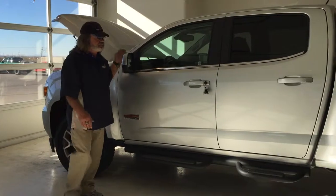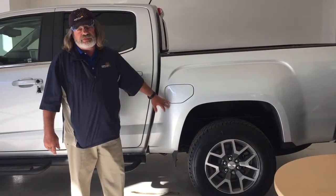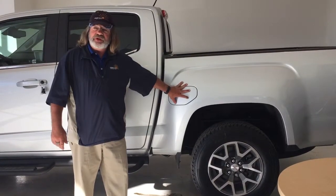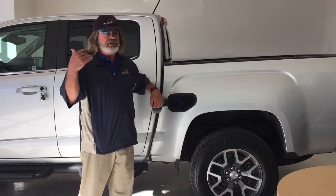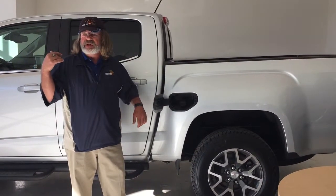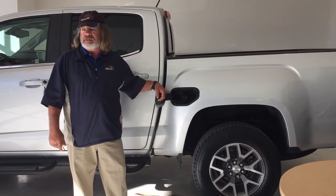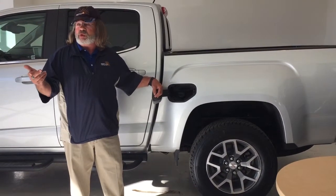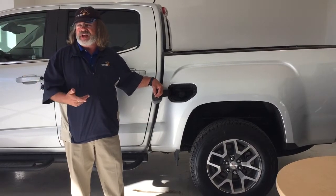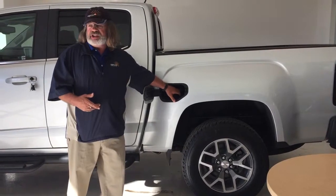Great truck. I know one of the things, the design, the fuel door seems oversized, but they actually did their homework because they knew they were going to be putting a diesel engine in. The diesel is rated at 181 horsepower at 4,000 RPM. But 368 foot-pounds of torque at 2,000 RPM. The reason the fuel door is large, right here is where your DEF is going to be.